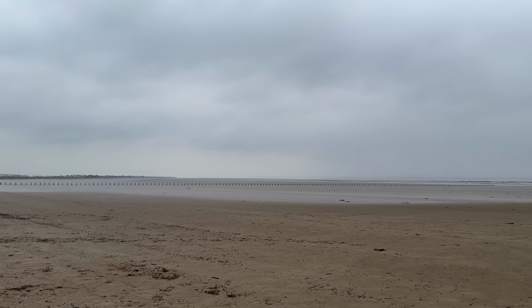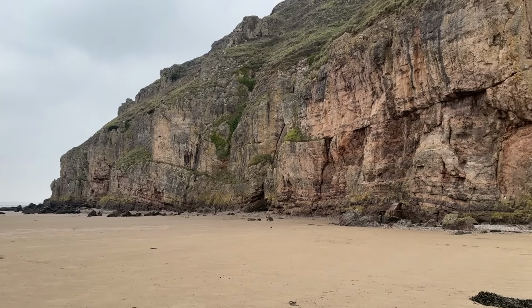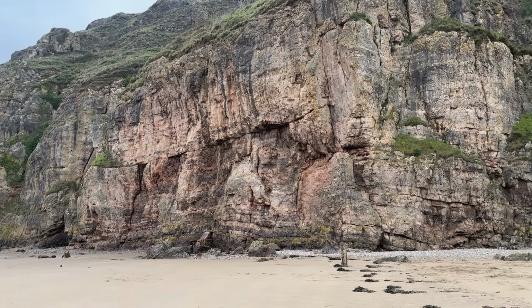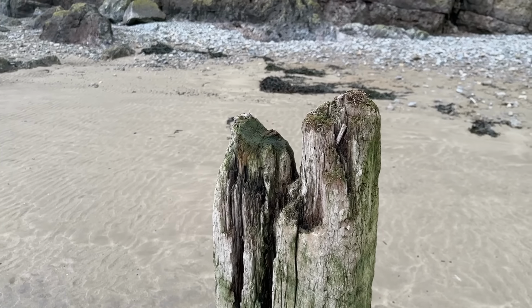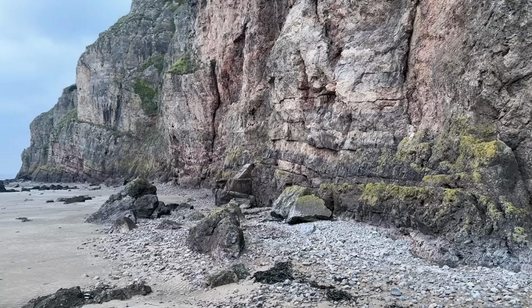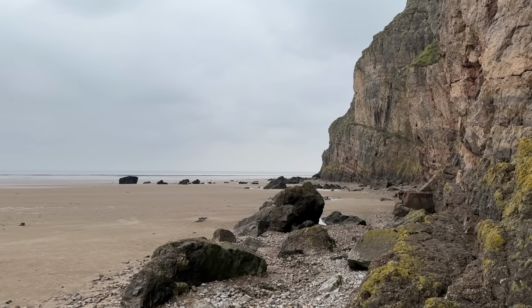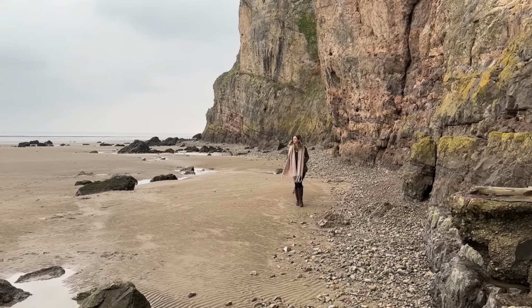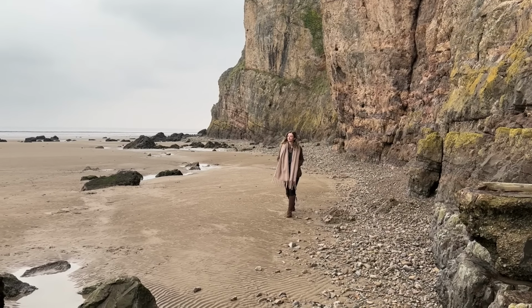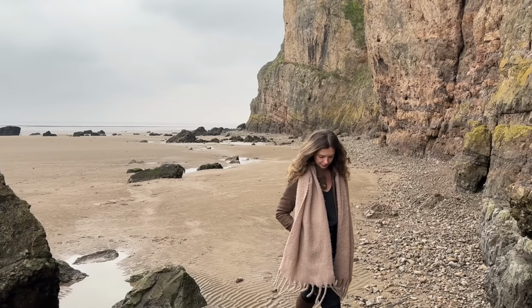Brean Down has an incredibly rich history, with the first recorded settlement dating back to the Bronze Age. At the top of the cliff you can find a Victorian fortification designed to protect the Bristol Channel. I promised to take you there, but the top of the cliff is exposed to winds and rain, so I might wait for the weather to get a little warmer.